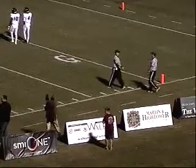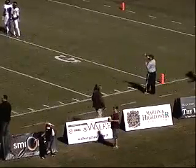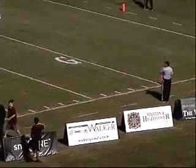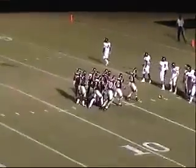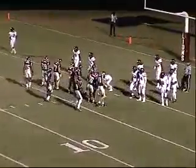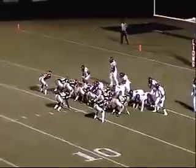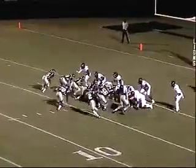Absolutely. Great job by Wesley Long. Looked like he was going to tuck and go and pulled Terry Godwin into the line of scrimmage and had that kid wide open down here on the 2-yard line. Good job of ball handling by the quarterback there as Terry got caught looking into the backfield. So it's first and goal on the 2-yard line.